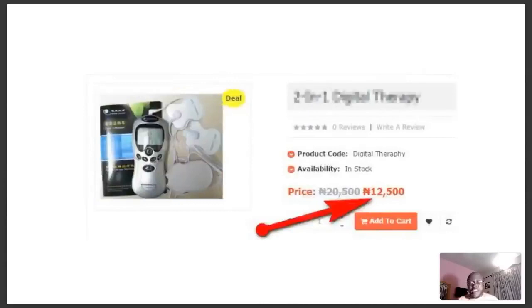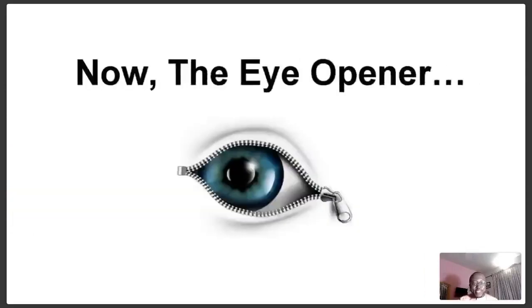Mind you, this same very product sells in Nigerian e-commerce sites, mini e-commerce sites, like I said, you can create, for as high as 12,500 naira. This same very product sells for 12.5 in Nigerian sites. As you can see, it's in naira already. All right. So what is now the miracle? What happened? The eye opener.